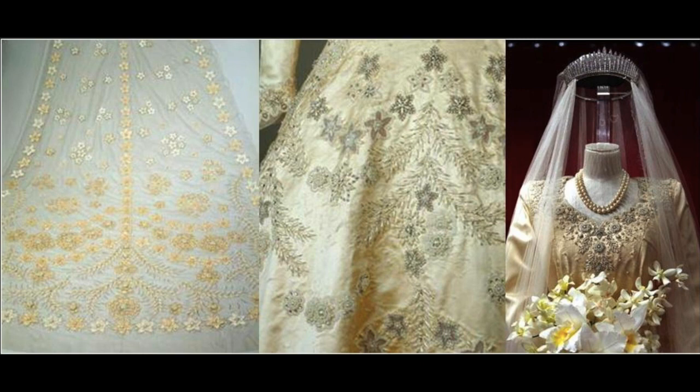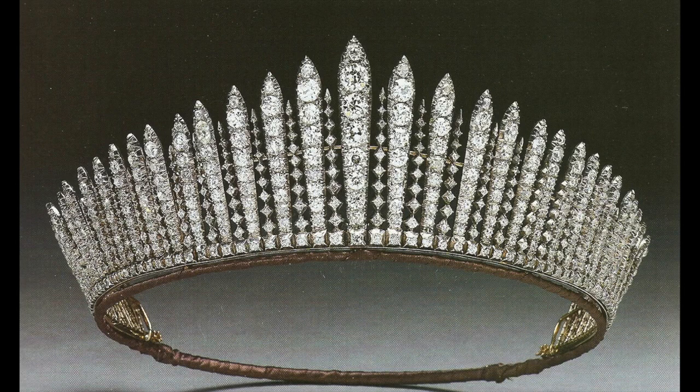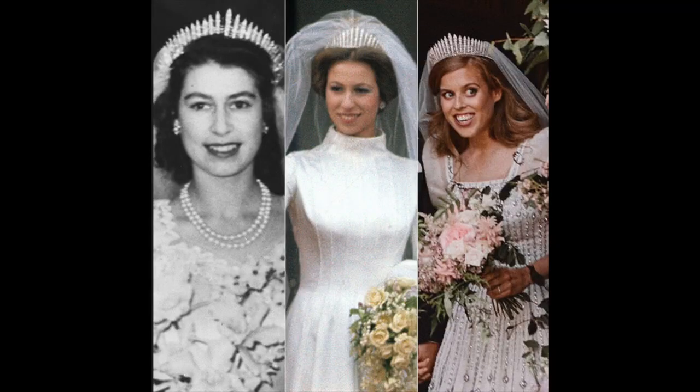The star pattern fabric woven in Essex stretched far down the aisle. So Queen Elizabeth opted for the Queen Mary's fringe tiara. It actually broke on the day of her wedding. Her jeweler had to fix it, but you can noticeably see a big gap toward the center of the tiara.